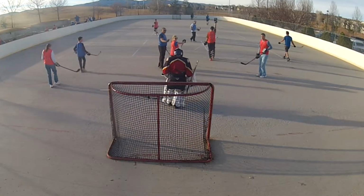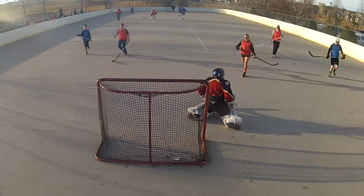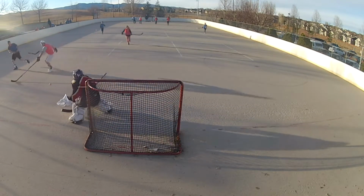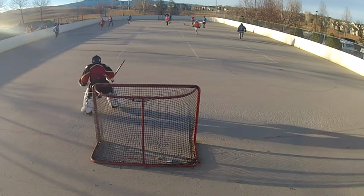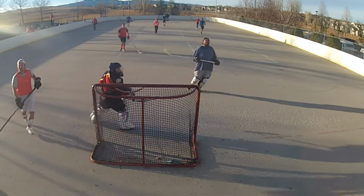It's good passing there. Josh calls icing on himself. Josh was justifiably panicked there. Good save. Spiller on a break. Shot and save. And Blue Josh. In with Matt. Shot. And up and away.